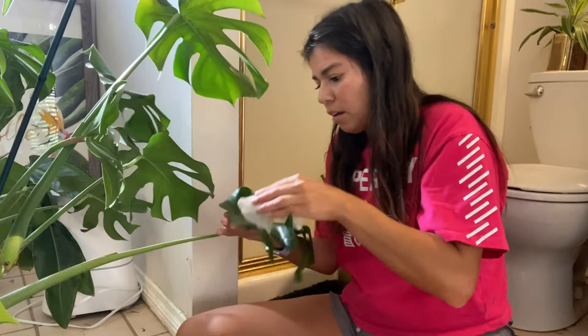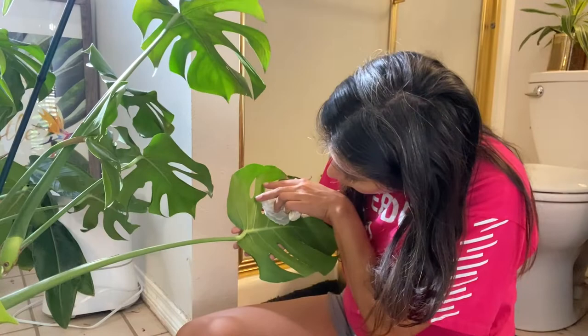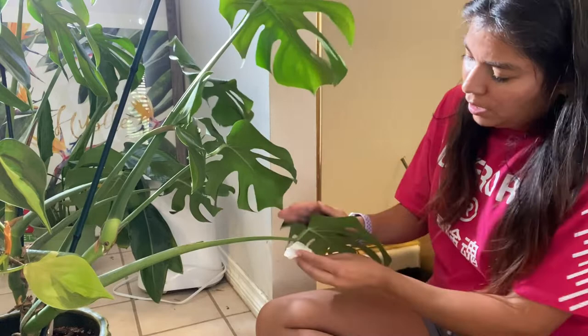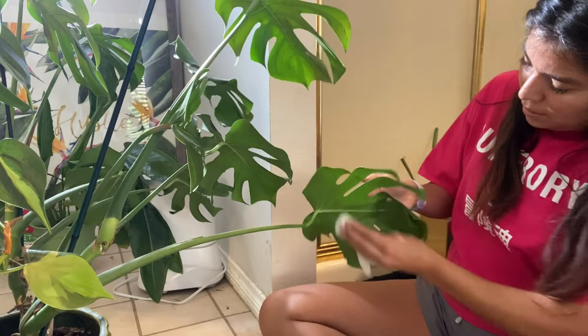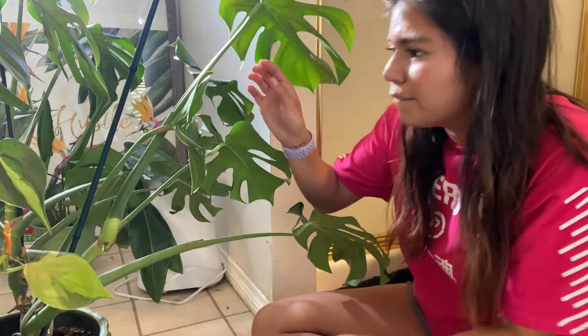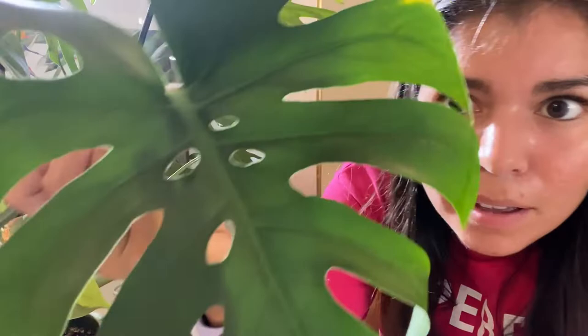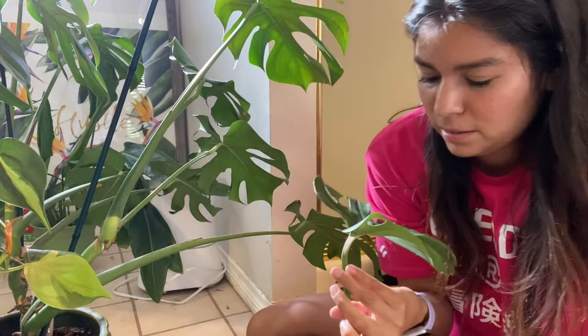Okay, let's check. I'm sorry, I'm in my bathroom. But you literally need a magnifying glass to see some of these. Oops. Gosh, these poor leaves. Oh my gosh. Okay. This one has a lot. I'm just gonna chop it. Can you see them? I don't even know if you can see them, but there's a lot.